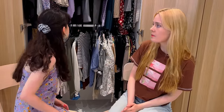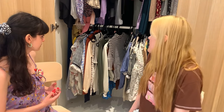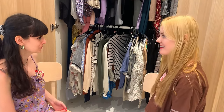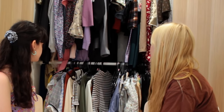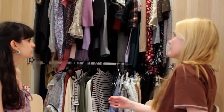We'd like to start the wardrobe edit with some of those pieces that you don't know what to do with. So if you can pull out something that maybe you bought and has been sitting here for a while and you don't know how to style, maybe you bought it and you regret it, that kind of thing.